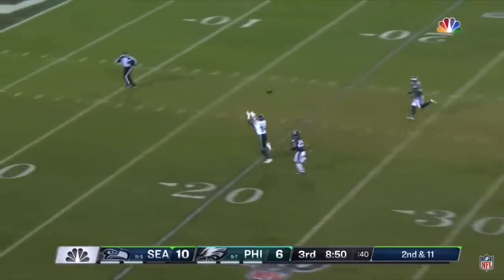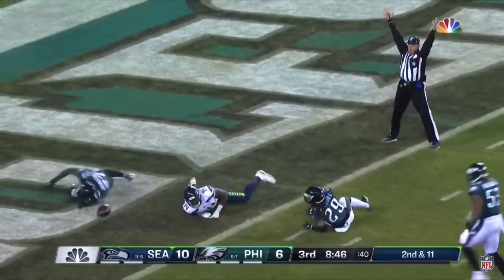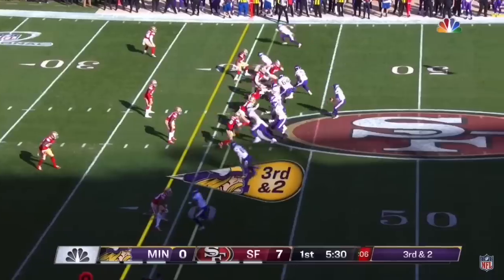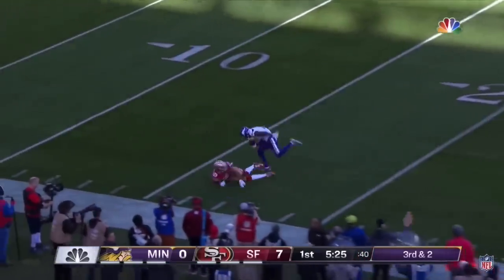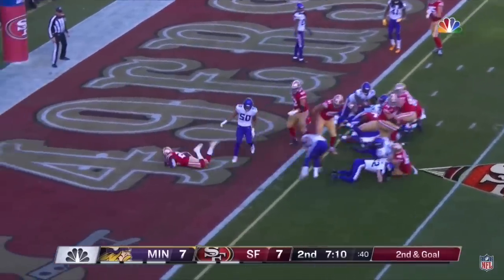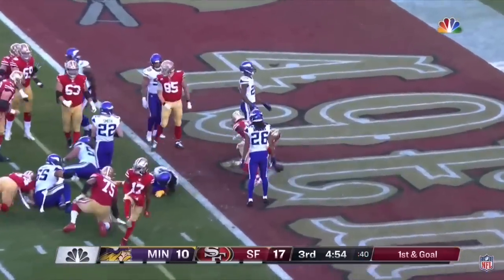Wilson, deep downfield, getting free and open and making the grab is Metcalf in for the touchdown. The fake in the pass. Caught. Five receivers going out here. Cousins going deep downfield and adjusting and making the grab is Stephon Diggs. Here's the fullback. Give it to Coleman and he goes for the touchdown. From the two. The ground again. Touchdown.